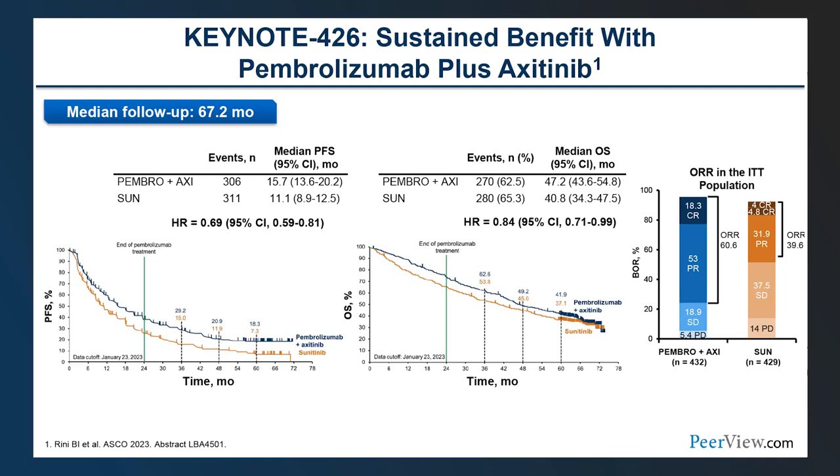Here, this is the Kaplan-Meier curve for PFS. You can see a nice separation from the beginning, and it looks like there is some plateauing here in favor of the combination of pembrolizumab plus axitinib versus sunitinib. And you can see the hazard ratio for PFS, with median follow-up of 67 months, is 0.69.